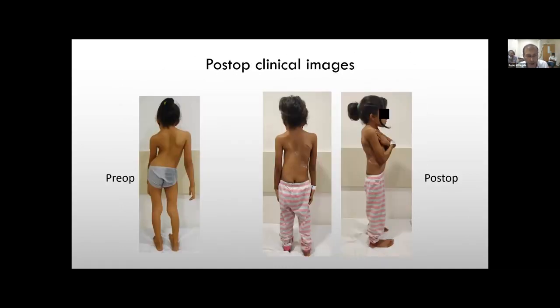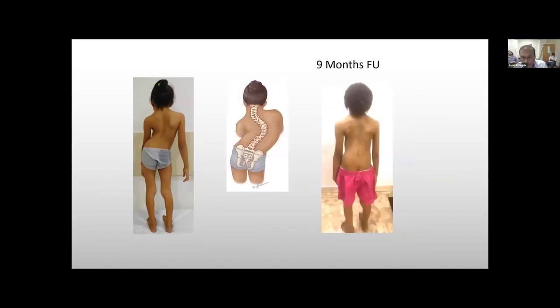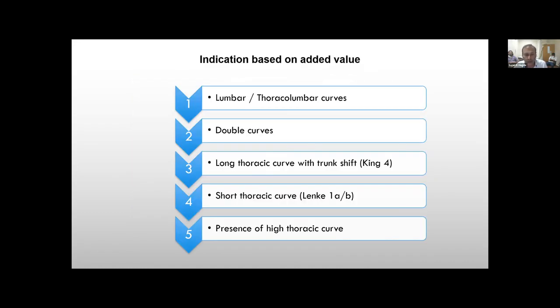Here you see her pre-op and immediately post-op. Imagine this child was operated just before the pandemic. If I had put growth rods, they wouldn't have been able to come for a year and it would have been a disaster. The parents managed to send me a picture at a recent follow-up, 9 months, and you can see she's holding well. I'm not saying this is the end of the road for her. She may require surgery for the proximal spine, but maybe just one more surgery. For the moment, she seems very well balanced. Shoulders are balanced, and she seems to hold a correction well.